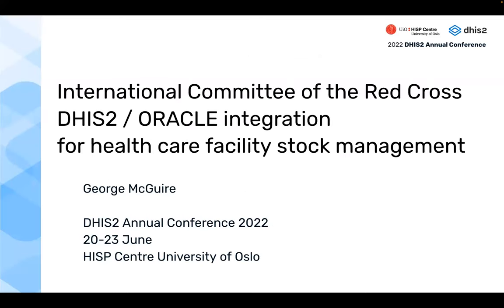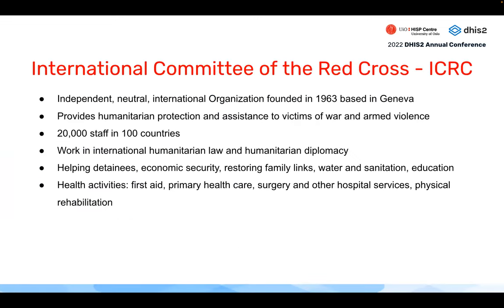So this is an integration with the International Committee of the Red Cross, where DHIS2 is used at the facility level, as I just showed briefly, but it is actually integrated with an ERP system. Oracle EBS is one of the big commercial systems, like SAP. It's a multi-million dollar project that took several years to implement. It's a very complicated system with about 5,000 tables and 55,000 data fields. So it's a huge system, which is one of the reasons why you're not going to use that at the facility level.